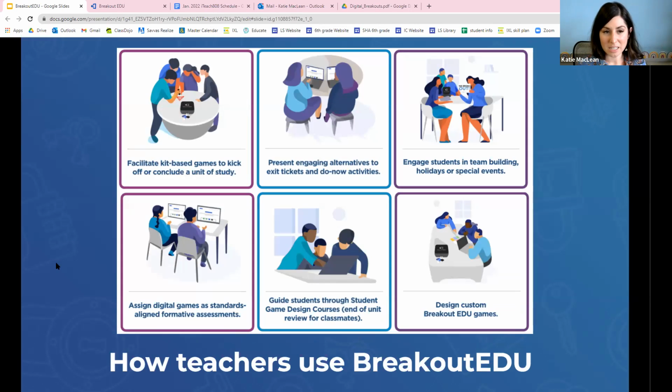So to wrap things up, there's a number of ways that you can use Breakout EDU. You can use it connected to the content and curriculum that you're teaching. You could use it as a form of an exit ticket or in lieu of an activity or lesson. You could use it during holidays or special events. There's two different forms, so you can use the digital form or the actual physical kit. The students, if you have a subscription, can actually design their own games, which is awesome. I've never tried it, but I want to.